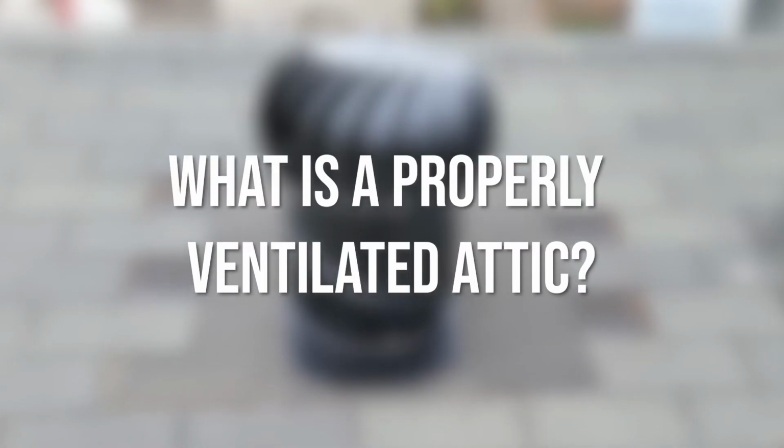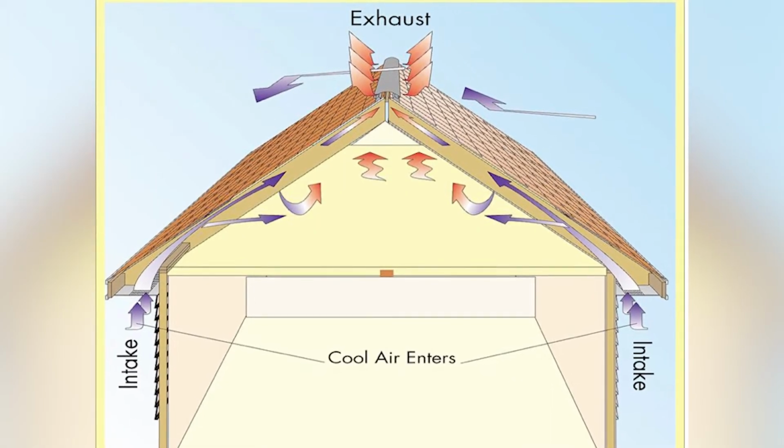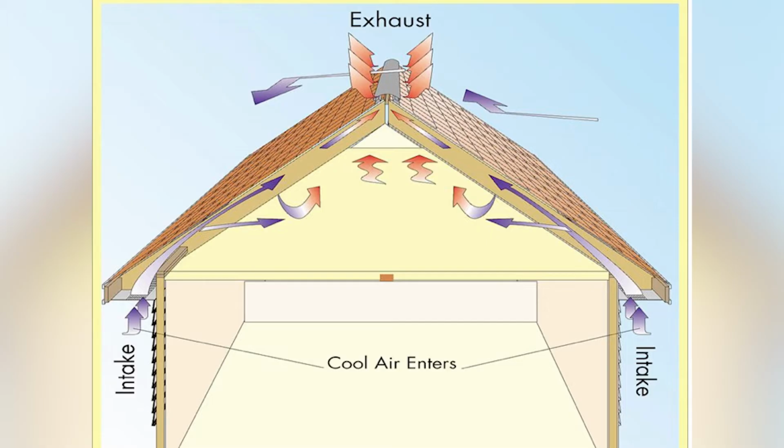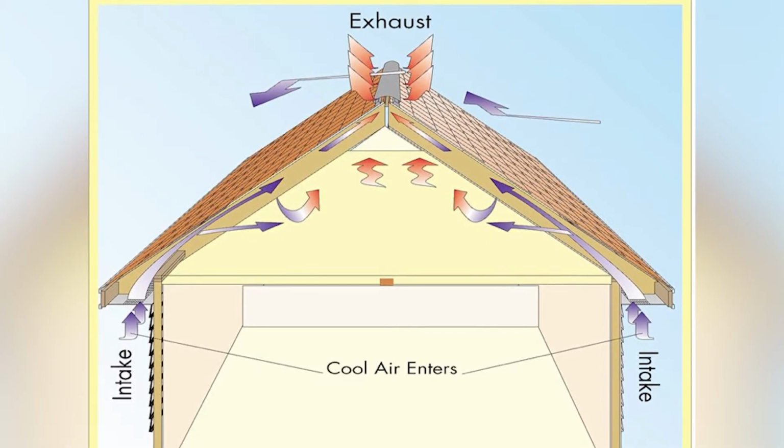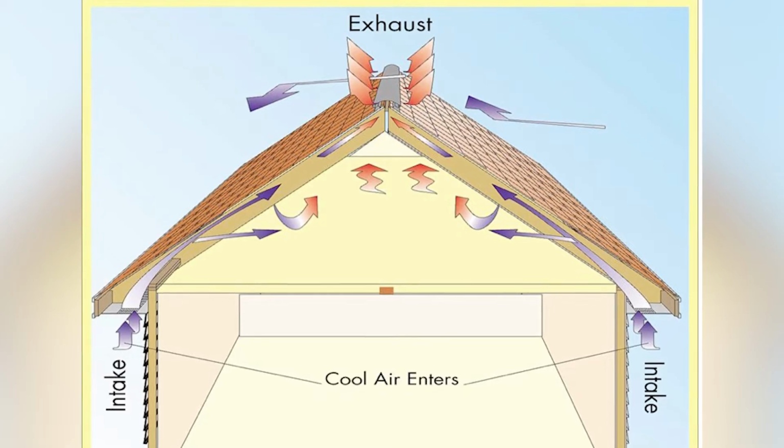What is a properly ventilated attic? Before we talk about what kind of roof ventilation systems work, it's important to know what that roof ventilation system is trying to do. A well-ventilated attic needs two things: an intake vent to bring in the fresh air from the outside, and an outtake, also called an exhaust, to keep the air circulating and to make sure that the air inside the attic is not too hot compared to the air outside.